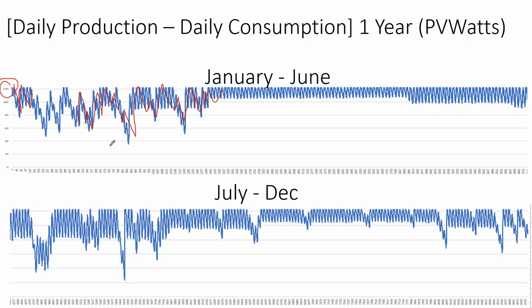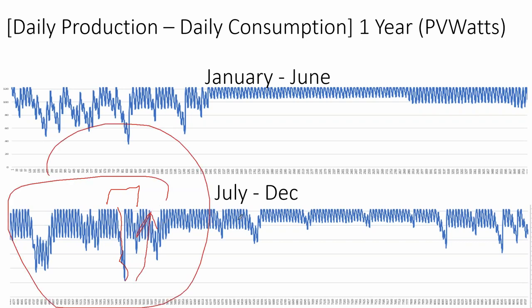And so what we see is, here's a winter storm cycle where the battery starts to deplete, but it's for like 1, 2, 3, 4, 5 days, and then the sun comes back up and we recover. Here's a summer storm cycle where we deplete for 1, 2, 3 days and then recover. And so we see that in the summer, we're using more electricity than in the winter.